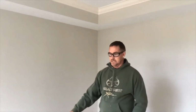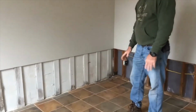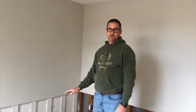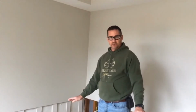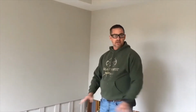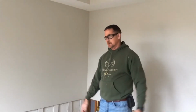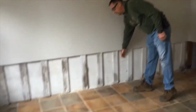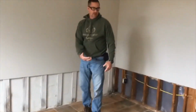And this is an exercise room is what it was. As you can see, it's tiled. It's sitting on a slab. The home itself is on a foundation, but this room is at foundation level. It's in the very basement bottom. It's on a pad, on a concrete slab. So water was penetrating this wall here and coming in and flooding the room.